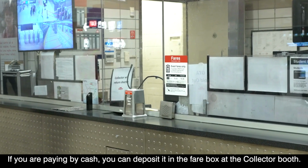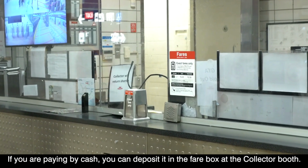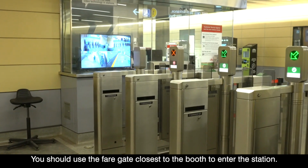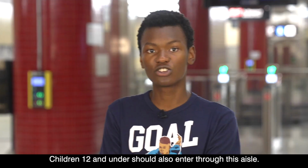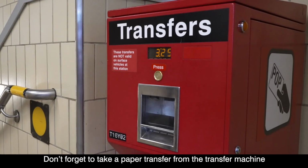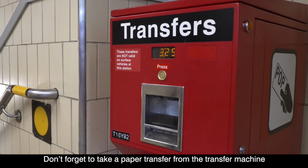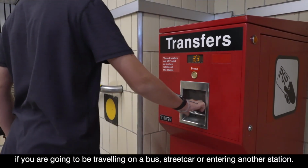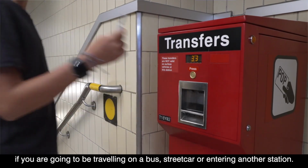If you are paying by cash, you can deposit it in the fare box at the collector booth. You should use the fare gate closest to the booth to enter the station. Children 12 and under should also enter through this aisle. Don't forget to take a paper transfer from the transfer machine if you are going to be traveling on a bus, streetcar, or entering another station.